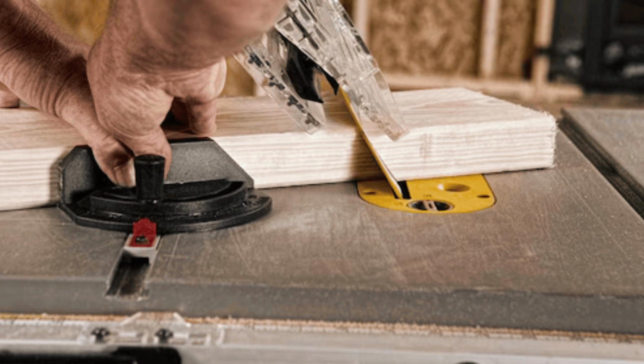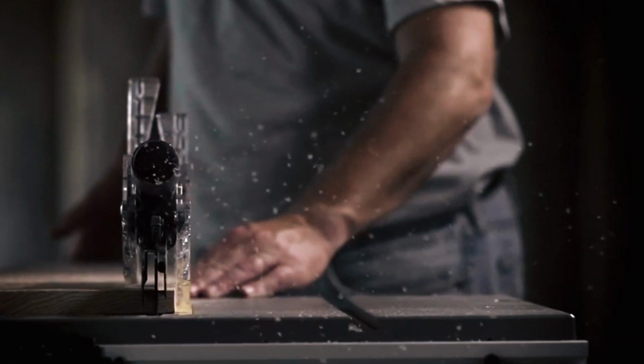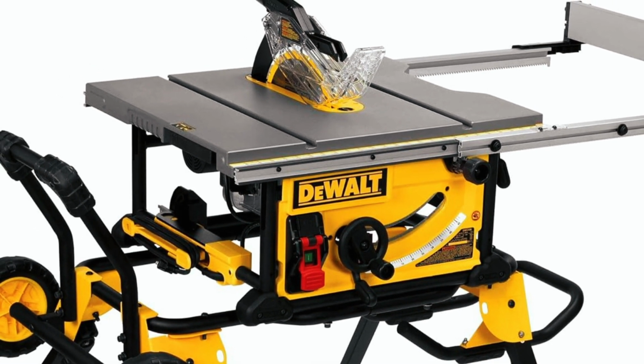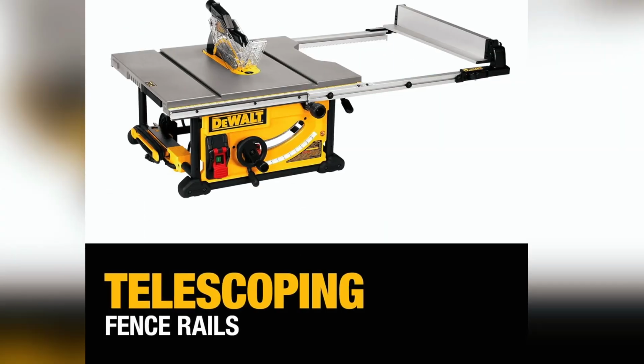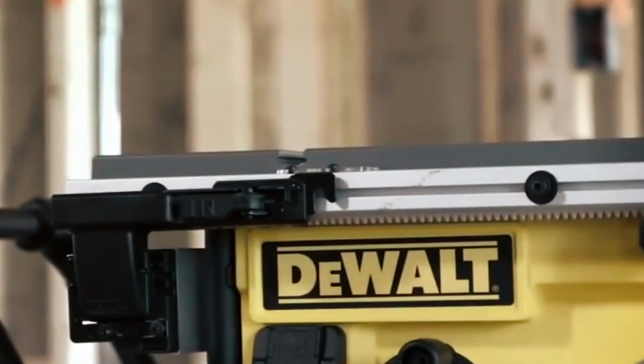And with a 3 1/8-inch depth of cut at 90 degrees and 2 1/4 inches at 45 degrees, you'll be able to make precise cuts at various angles without a hitch. One of the standout features is its rolling stand. It's designed for easy setup and breakdown, offering excellent stability when you're in the middle of a project. Plus, the saw's telescoping rails retract, creating a compact, portable package that's perfect for job sites or tight storage spaces.